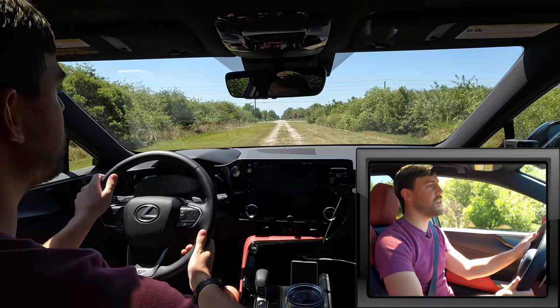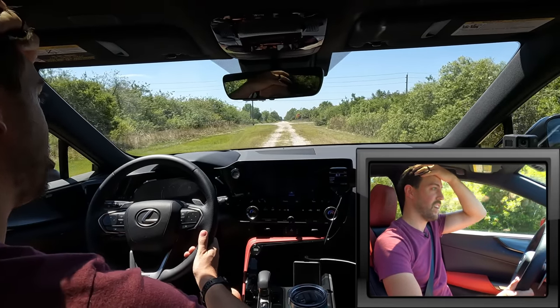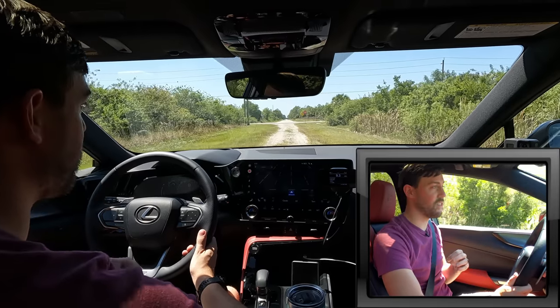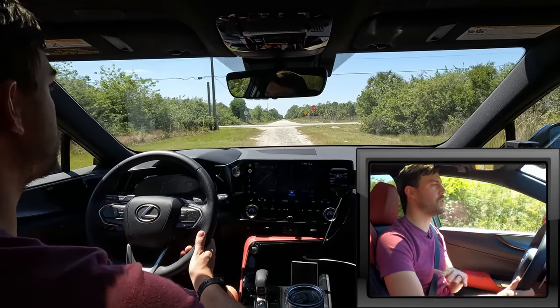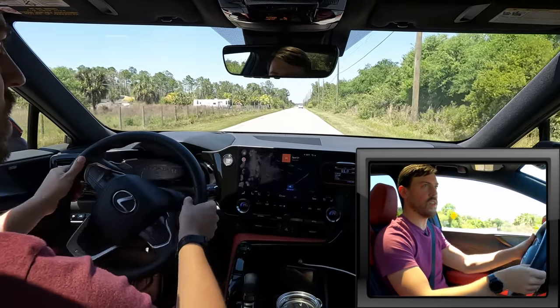And surprisingly, even on this gravel road with these 20-inch wheels, these run flats, it's very smooth and I don't hear much going on underneath. Very nice Lexus. Doesn't surprise me because that's one of the intrinsic qualities of Lexus. They're some of the smoothest and quietest vehicles out there. Now we're gonna flip it into Sport Plus mode and just let her rip.